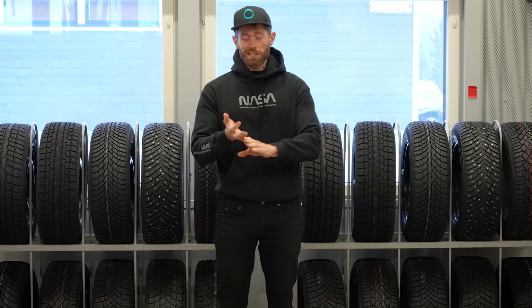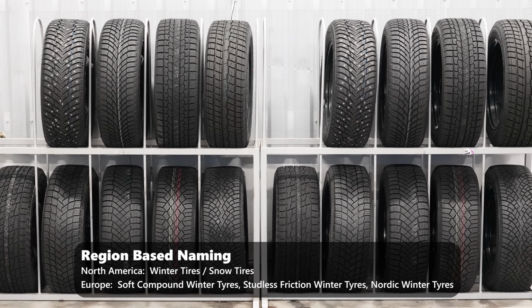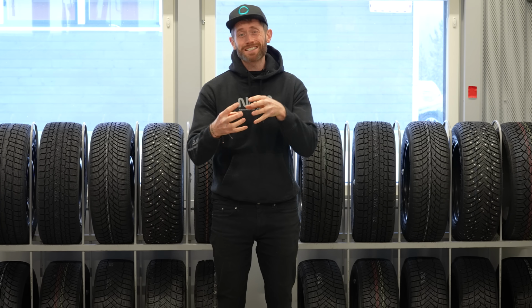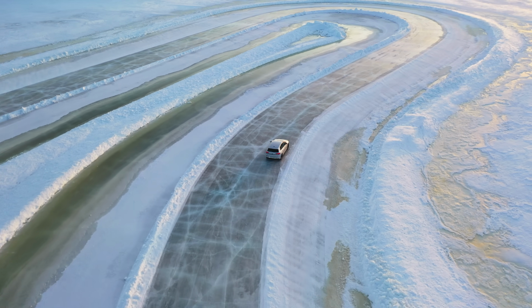Snow tyres, studless friction tyres, extreme winter tyres, Nordic winter tyres. This is a category of tyre with many names, but one design goal: to be the very best in snow and ice where studded tyres aren't appropriate, or for people who just don't want to fit studded tyres.